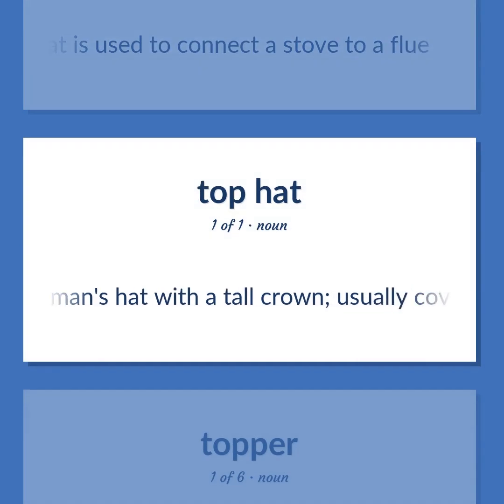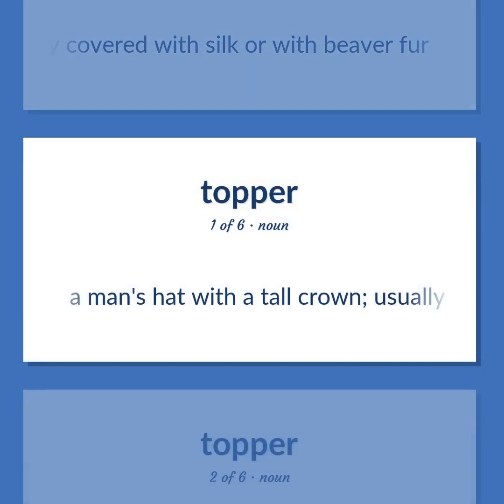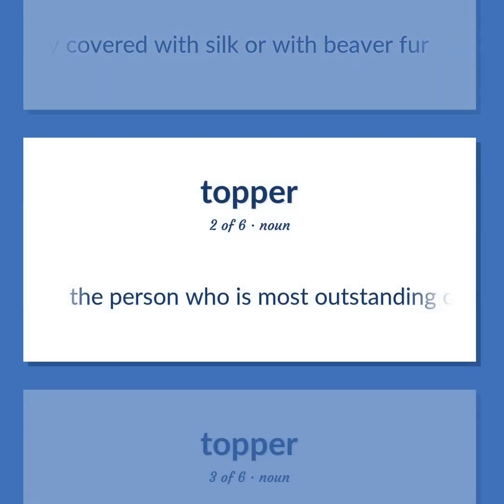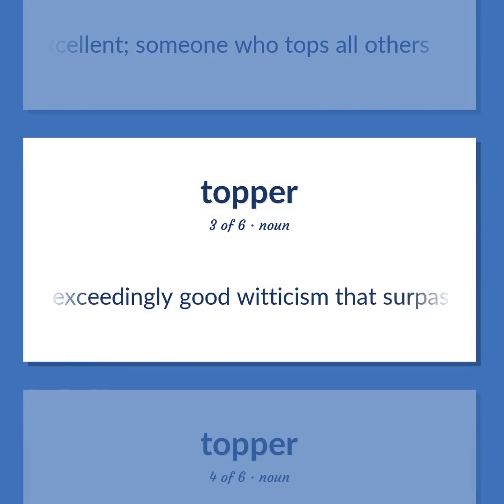A man's hat with a tall crown, usually covered with silk or with beaver fur. The person who is most outstanding or excellent, someone who tops all others. An exceedingly good witticism that surpasses all that have gone before.